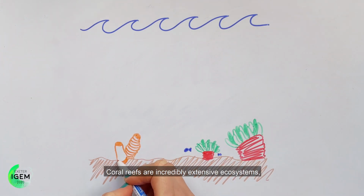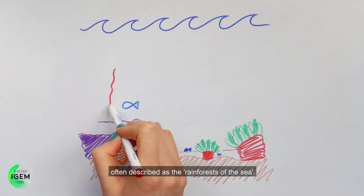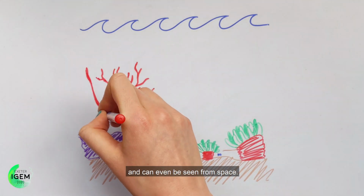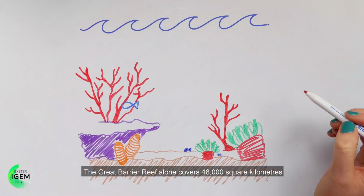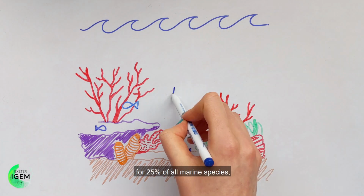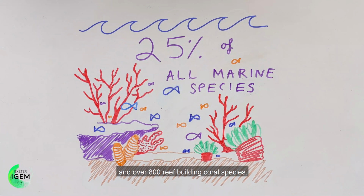Coral reefs are incredibly extensive ecosystems, often described as the rainforests of the sea. They are the largest living structures on Earth and can even be seen from space. The Great Barrier Reef alone covers 48,000 square kilometres. These structures provide ecological niches for 25% of all marine species and over 800 reef-building coral species.